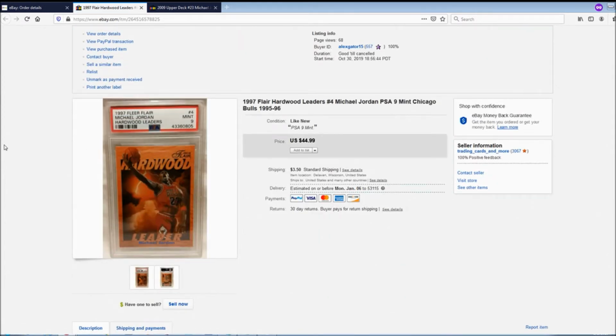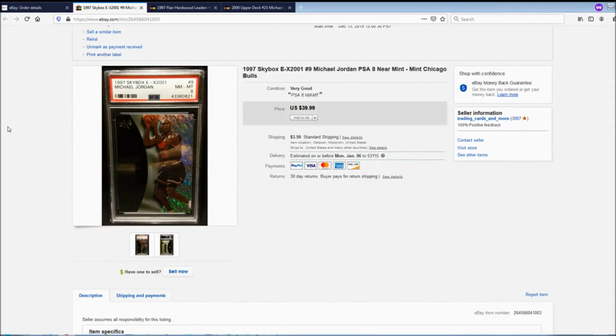We had this 1997 Fleer Flair Hardwood Leaders Jordan card, graded a mint 9, that sold for $44.99. We had this 1997 Skybox E-X 2001 Michael Jordan base card, a PSA 8, that sold for $39.99. We're going to get to this card again later in this.